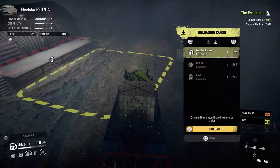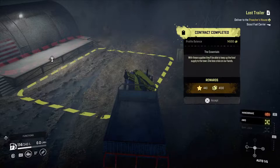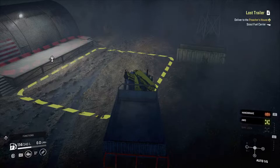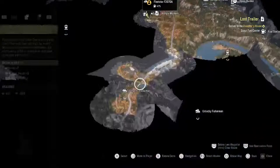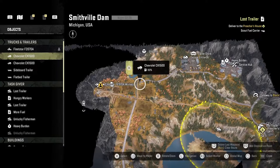Yay! So there we go, reached rank 5, which is great because that opens up the little roof rack for the Scout, and also gives us $4,100 for our bank balance. Very cool. So given that that's opened up our Scout little roof rack, I'm going to hop back to the Chief and run it up to the garage.